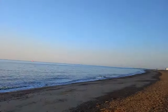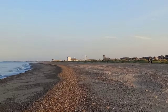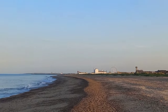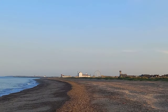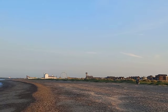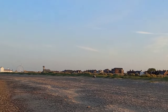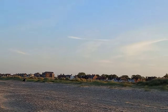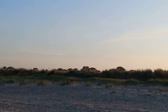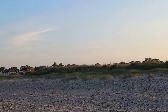I'll give you one more spin round, and I'll just show you a close up down there. That's Britannia Pier, and then further on in the distance down there is Gorleston. But this is the Britannia Pier there. Got the Ferris wheel there in the distance, all different attractions down there. And then round here we've got all the houses.